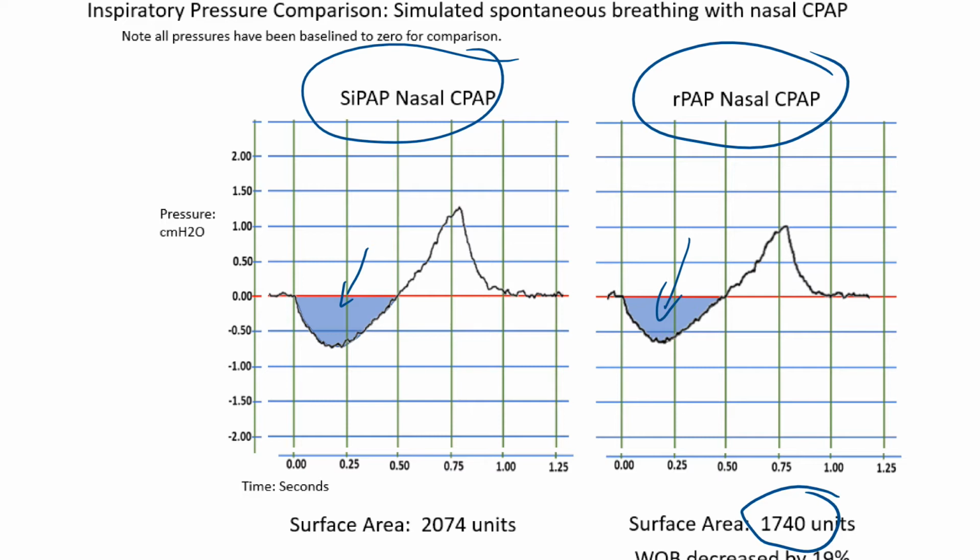So it looks like the rPAP could be a very effective tool for delivering nasal CPAP to neonatal patients, either through the nasal prongs or through a nasal mask.